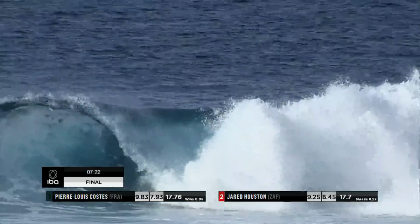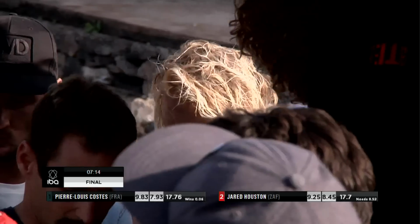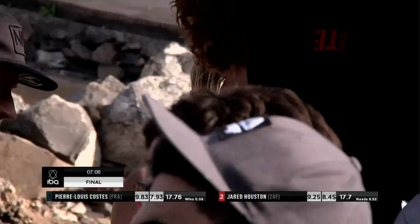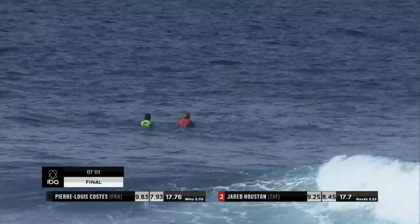But back to the final now with 7 minutes 21 to go, and Pierre-Louis Costes with that nice wave. I think if Winnie just does what he's been doing, he will definitely have a world title in his back pocket within the next few years, easy. Well, it's interesting. I mean, guys would think here he's got, what's that, four thirds, 2 firsts. He should be, why is he not the world champion?